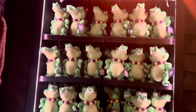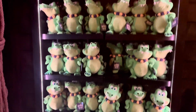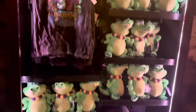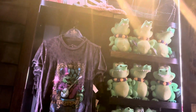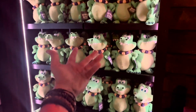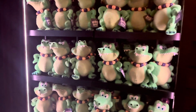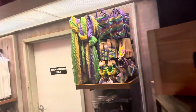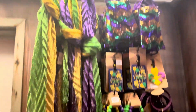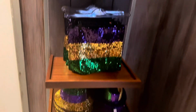They are definitely ready for the very first day of Mardi Gras. And if you love King Gator himself, I highly recommend coming by and grabbing one of these plushies before they're all gone. All right, so right after the plushies is the very last room. Now, this room just has a couple more knickknacks and merchandise that is Mardi Gras themed.